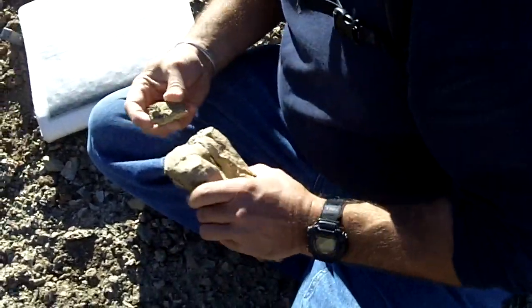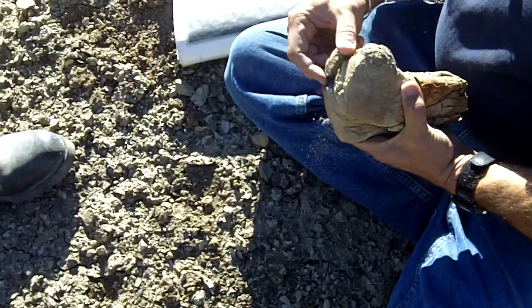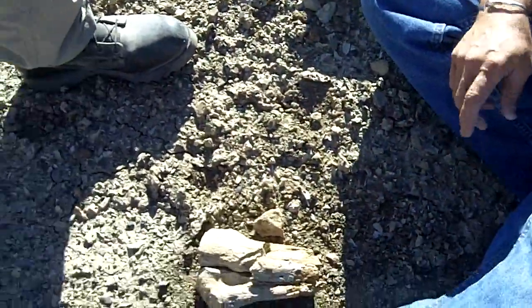I think this is it. Quick. Yeah, that's it. I can fix this guy. I'll have to do it in the lab. Anyway, this is a fairly small femur.